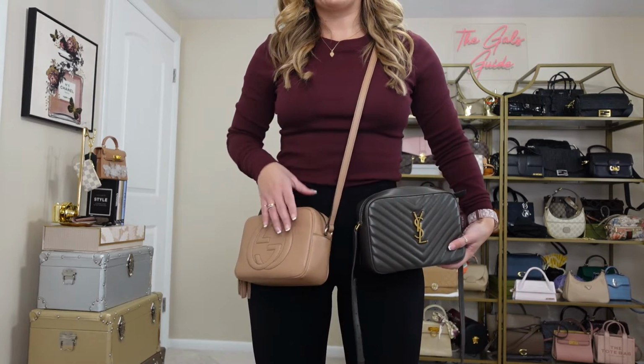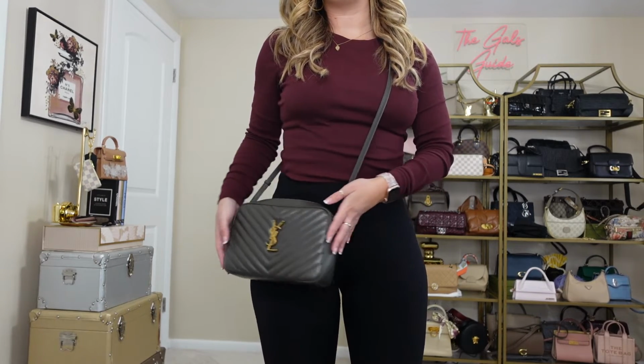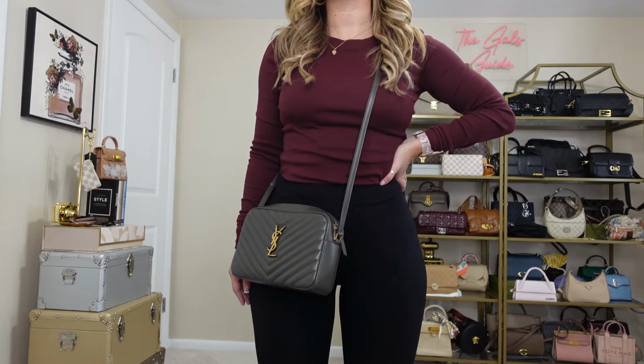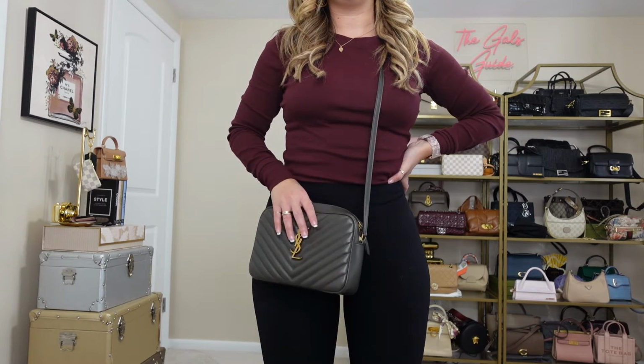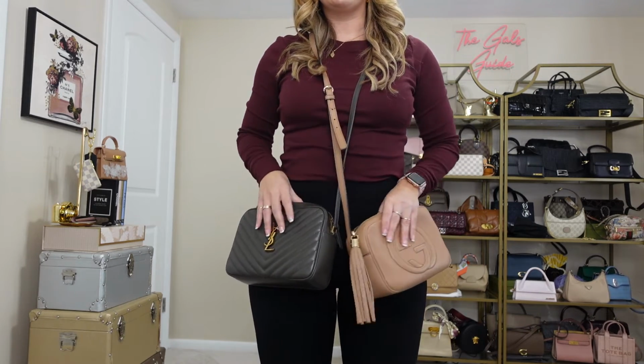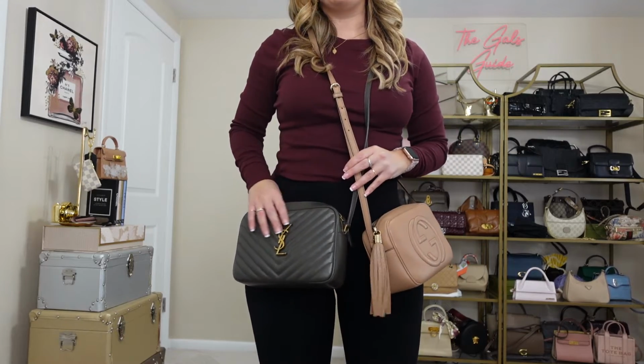This one's a little bit more rectangular and this one's a little bit more square. The Saint Laurent Lou Camera Bag lays pretty much at the exact same spot as the Gucci Soho Disco, so it's right at my hip, maybe a tiny bit higher. I just added this one back on so you could see the difference. The Saint Laurent lays just a little bit higher than the Gucci Soho Disco.